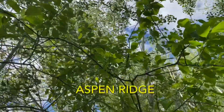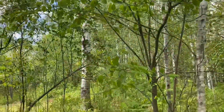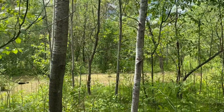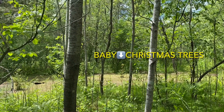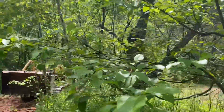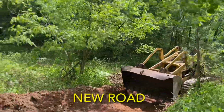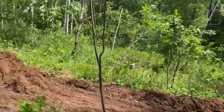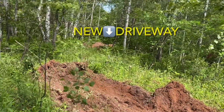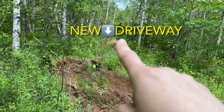Here is another kind of orientation as to where we are doing all this excavating. So I'm standing in the woods on Aspen Ridge right now, and in the background here you can see our baby Christmas trees. These are the Fraser firs that are on the slope of this hill going down Aspen Ridge. And here's where the new road is being cut in from the existing trail. And then in the background here, you'll see the new driveway that we just put in at the Sawshack build site. So we're cutting in straight through here.